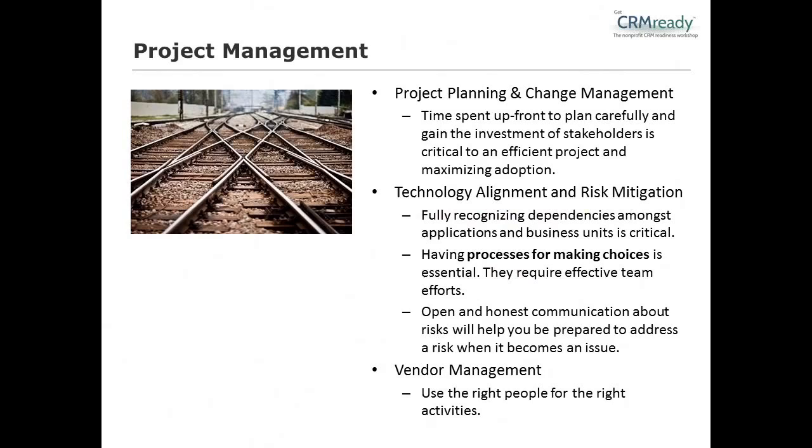Again, having that sense of not just the plan as a set of tasks running end to end, but also recognizing the obstacles or the things that might veer just off the side of the path that could potentially impact your effort. And then clearly, keeping track of your vendors. Many CRM projects are going to engage multiple vendors, and making sure that that group is focused on the solution, is focused on the plan, and is also proactively thinking about risk management as well.